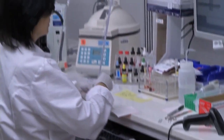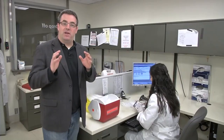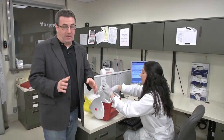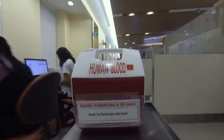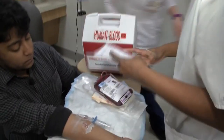Because if we were to mistransfuse someone, give them the wrong bag of blood or the wrong blood type, it could cause a severe reaction in the patient, and that could cause death. The blood is now ready for the patient. Goldie here is doing a final series of checks before it heads upstairs, where it will be put to very good use. A few minutes later, the blood arrives in Danny's room, where he waits for his transfusion.